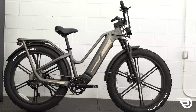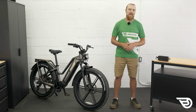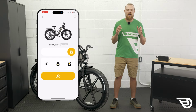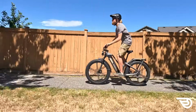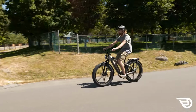And this behemoth is big on power and tech, with an electronic battery lock and an app included. This lets you do away with the key. Instead, you unlock the bike and remove the battery with the swipe of a phone screen. But is the bike going to make a titanic impression during testing? Stick around to find out how the Titan stands up to the competition. It's time to get this review going.